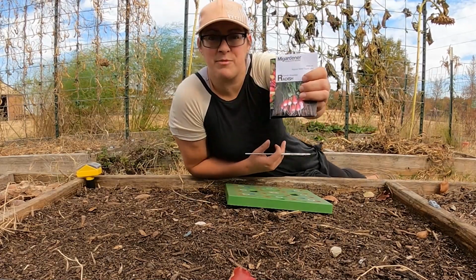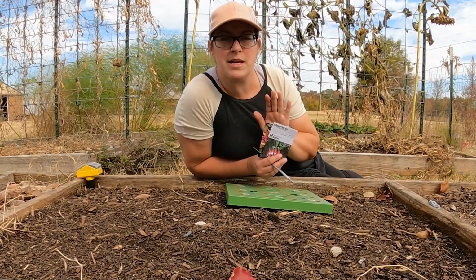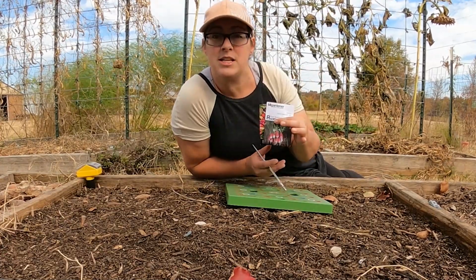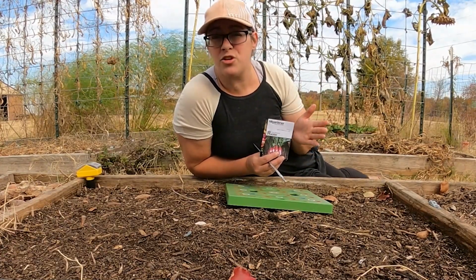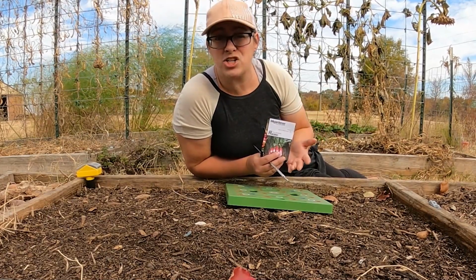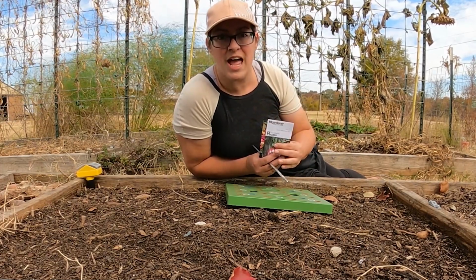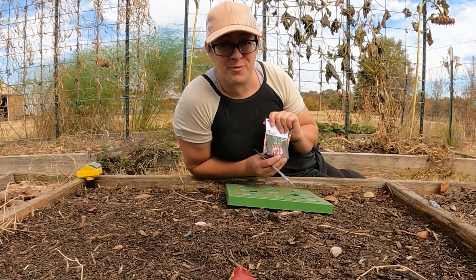One of my favorites that I'm going to be planting today is a French breakfast radish. Sometimes radishes can be a little bit spicy. I find that that one is a lot more mild. But another great way of taking away the spice from a radish when you go to eat it is to actually roast it. They turn really buttery and mellow in the oven, and they're a great and quick substitute for potatoes.